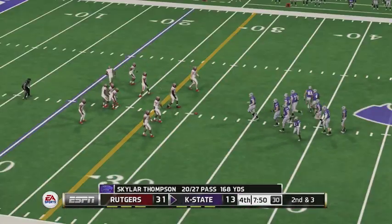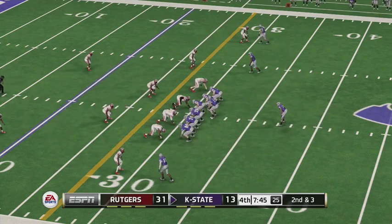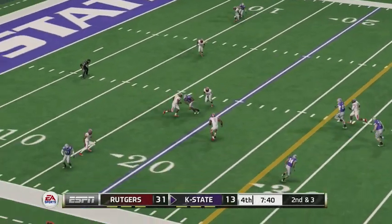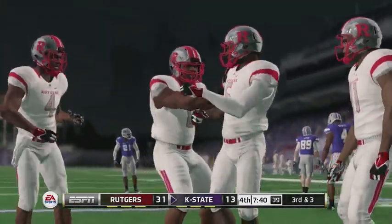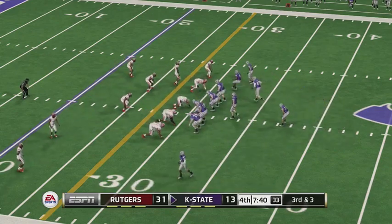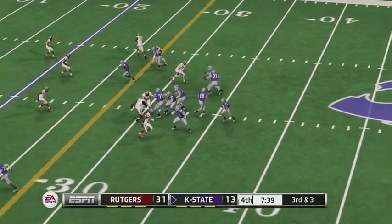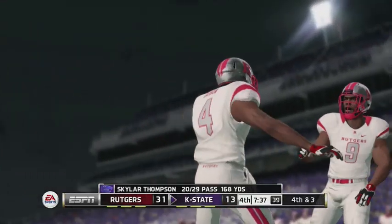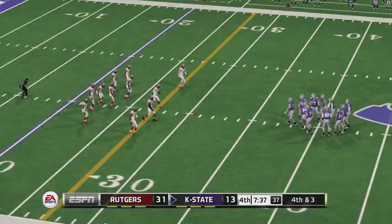Throws quick to the receiver and it falls incomplete. Niles was the intended receiver on the play. They need about 3 yards to get the first down here on third down. Incomplete, trying to get it to his receiver. That brings up fourth and three.